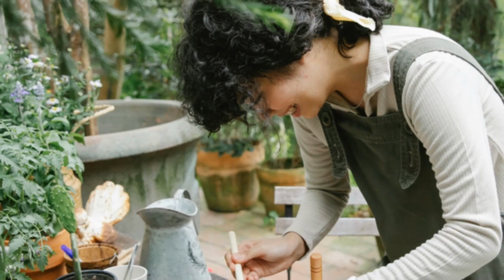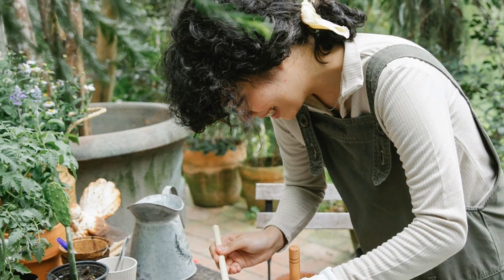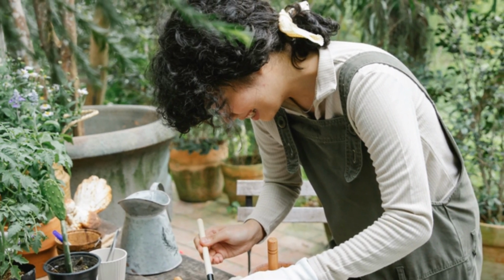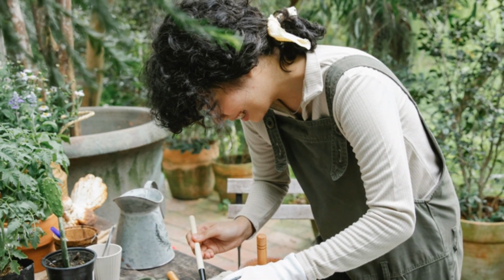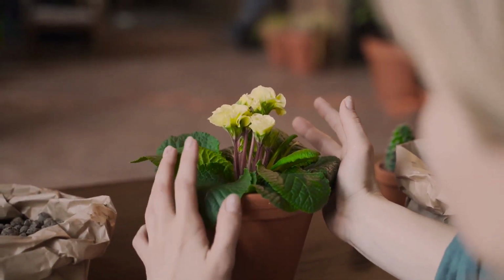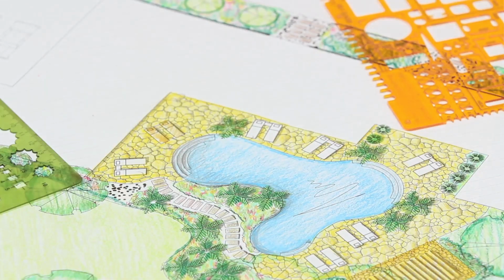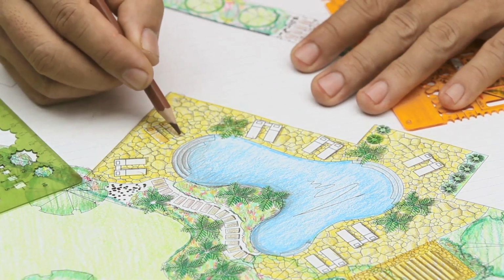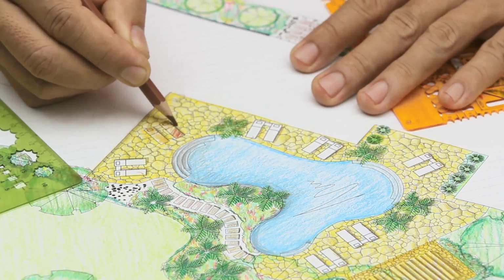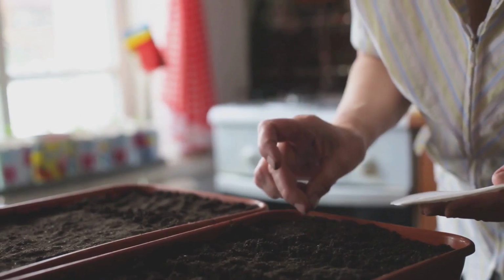Winter may seem like a quiet time in the garden, but it's actually the perfect season for planning and reflection. Take this opportunity to research new butterfly-friendly plants and consider how you might expand or improve your garden next year. Browse seed catalogs, read gardening books, and make notes about what worked well and what could be changed. Sketch out new garden layouts, plan your planting schedule, and organize your seeds and supplies. By making thoughtful adjustments and preparing ahead, you'll be ready to welcome another year of butterflies and blooms.